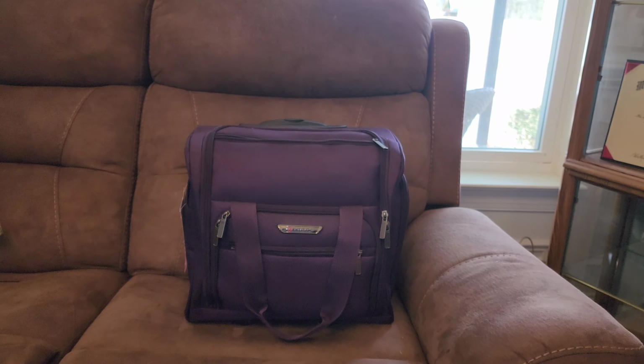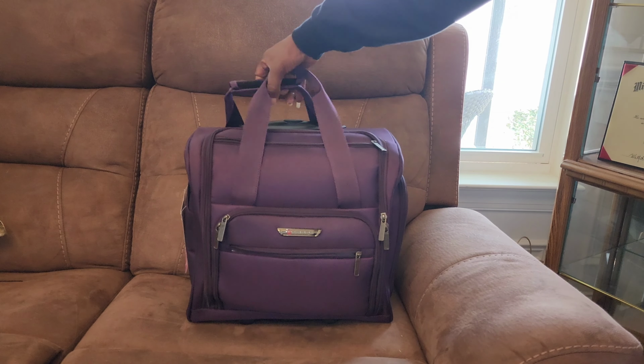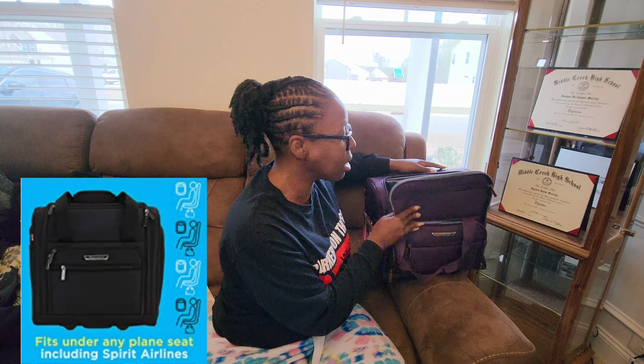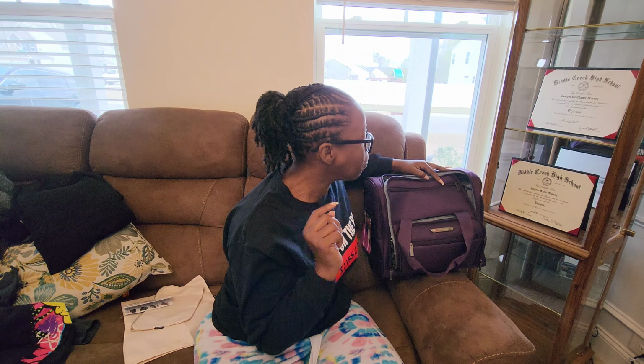I used it this past weekend. We went to Shay's cheerleading competition in Myrtle Beach. But this bag, I really liked it. Regular price is $59.99. I got it, once again, on lightning deal of the day. Y'all got to catch those lightning deals. It was on sale for $39.